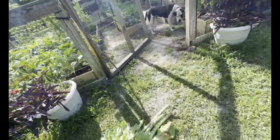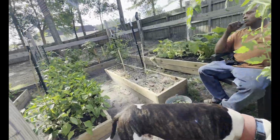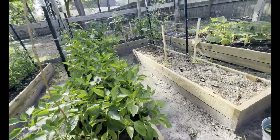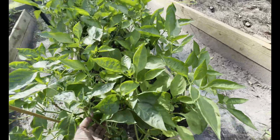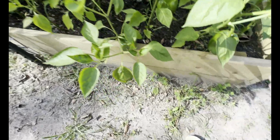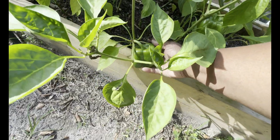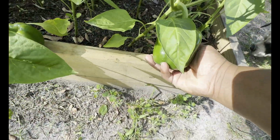And what else we got? It's not time to harvest anything else. Right, babe? These bell peppers are green, so we got some in the house already. Now this one here is humongous. Big, big bell peppers. Look at that thing there.